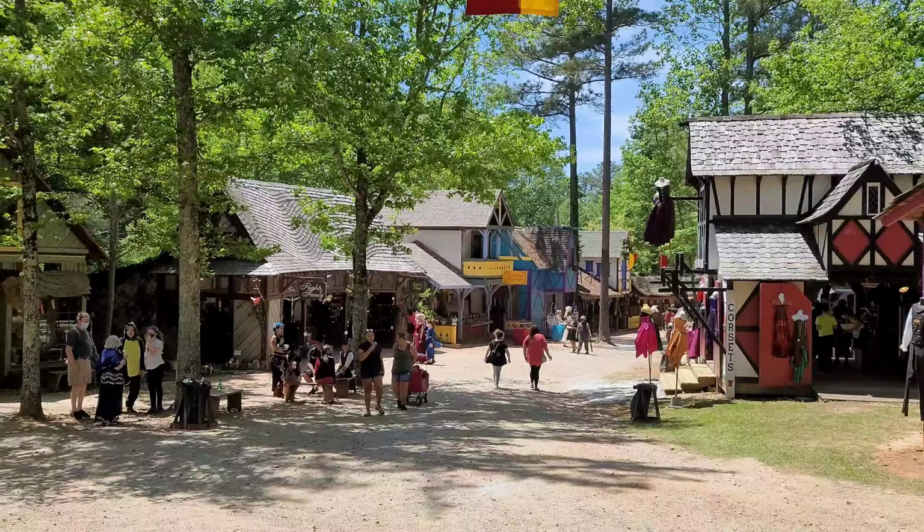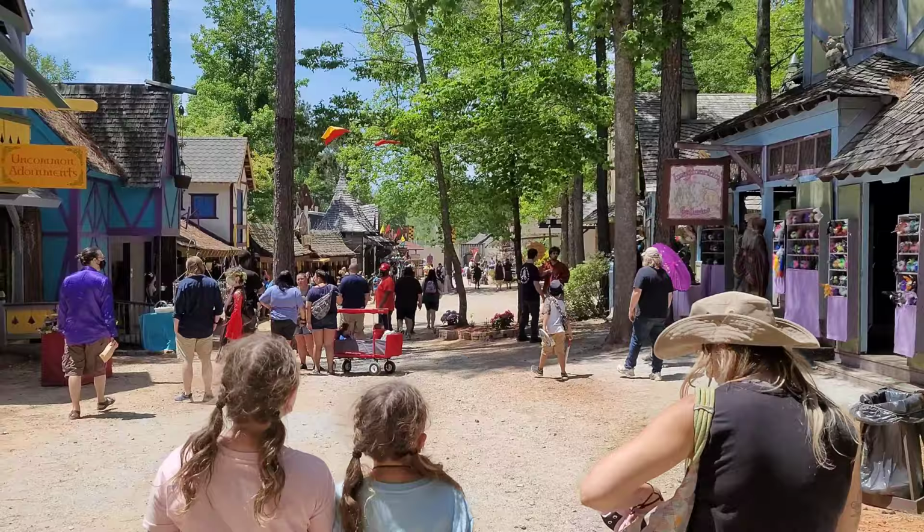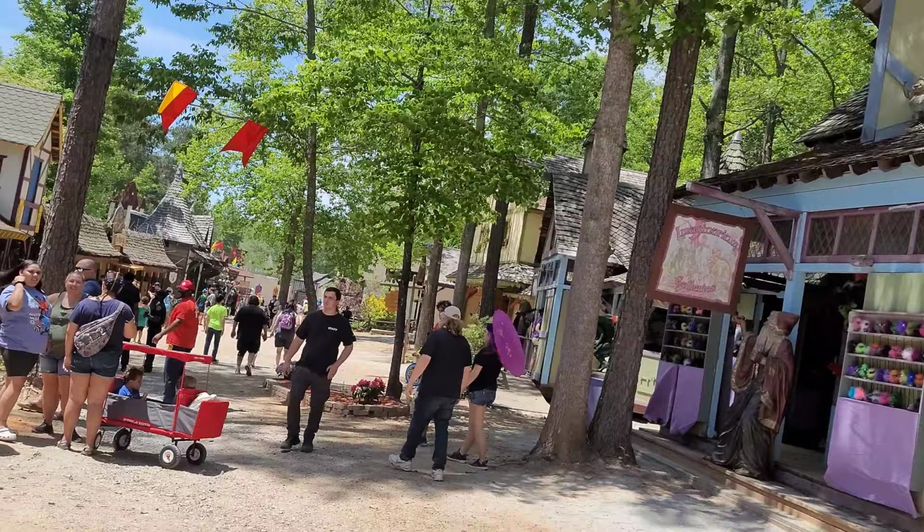All right, so this is the walk back from the end of the festival. We're going back for more beer. There's some canned beer that I was told about, so we're possibly going to get into that.